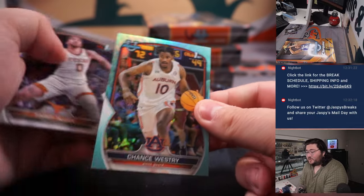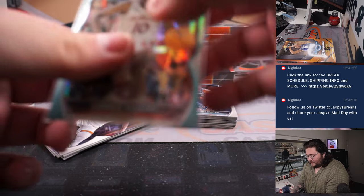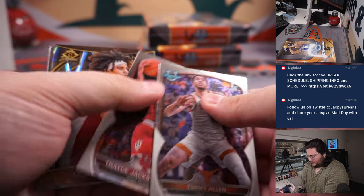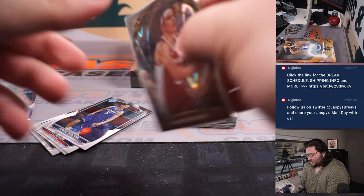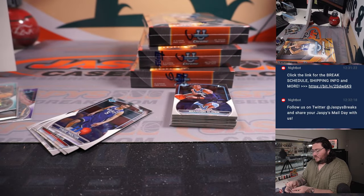Got a Chance Westry Aqua, spot C. Once again, going to Daniel. 8 out of 299 of the Chance Westry. And an Anthony Black Lava Invicta, spot A. That's going to go to Tristan. Should be another first rounder. 007 out of 150 on the Anthony Black Invicta Lava.